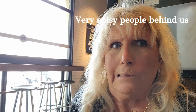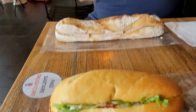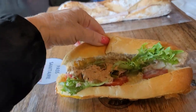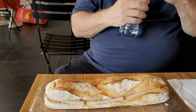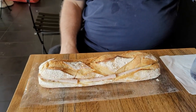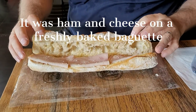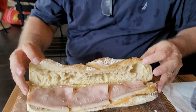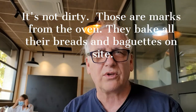So we found a wonderful restaurant to eat in here in the train station in Avignon. And here is what we're having for lunch. Let's look. Well, I'm having a delightful tuna sandwich. Jeff appears to be having turkey. Jambon fromage. That looks like turkey and ham. It's cheese. Jambon. No, if you flip open the bread, it's jambon. Oh, it is ham. Oui. It's ham and cheese with mayonnaise.